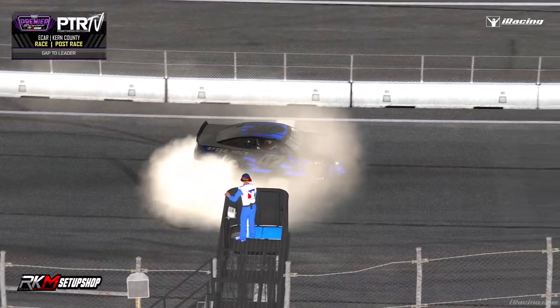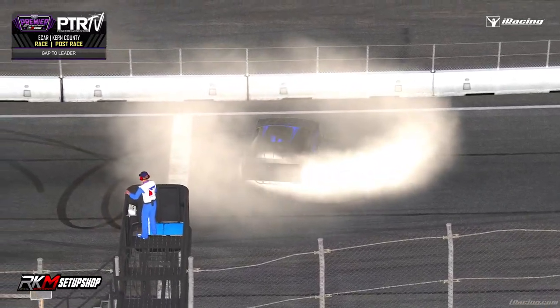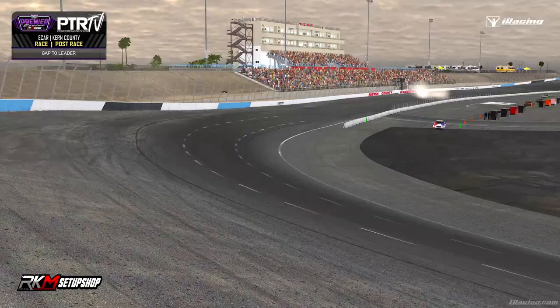There it is, Riley burning it down. Good donuts. I respect a driver that can do some good donuts and not bash it into the wall there as we get things underway. Eventful race, I'll say that. Eventful race. Driver with the wrong number. Somebody intentionally wrecking someone. I mean, yeah.